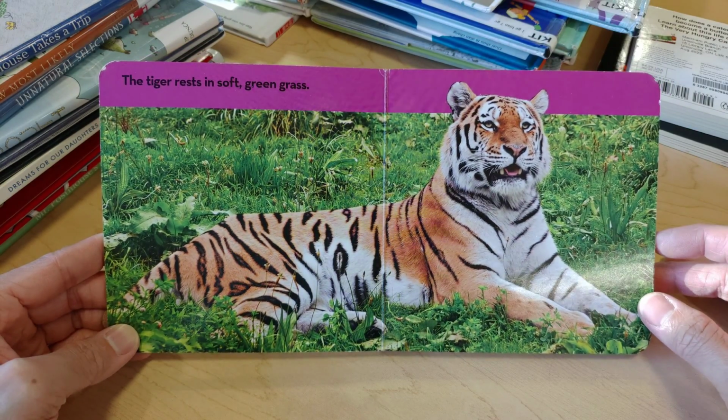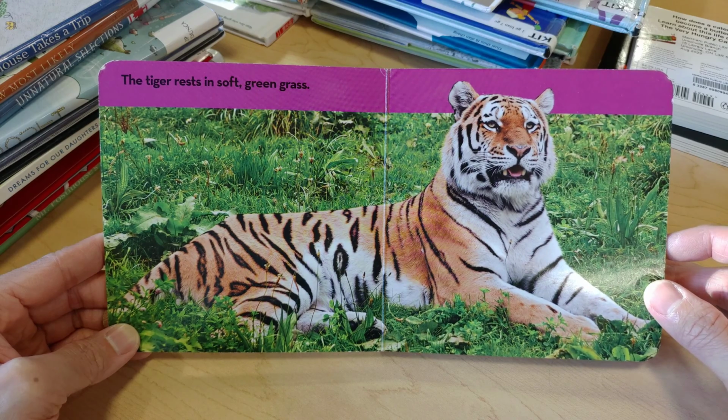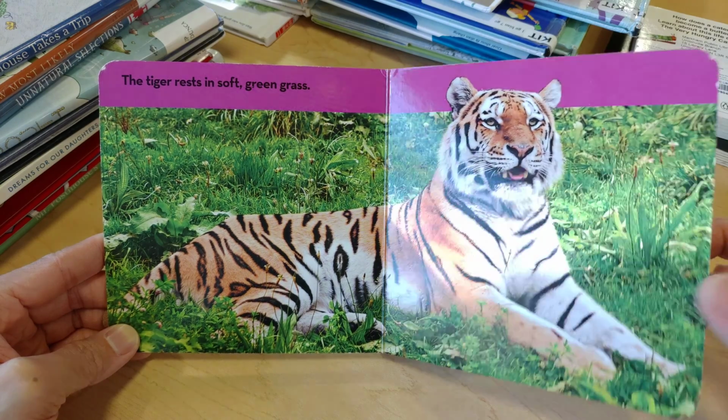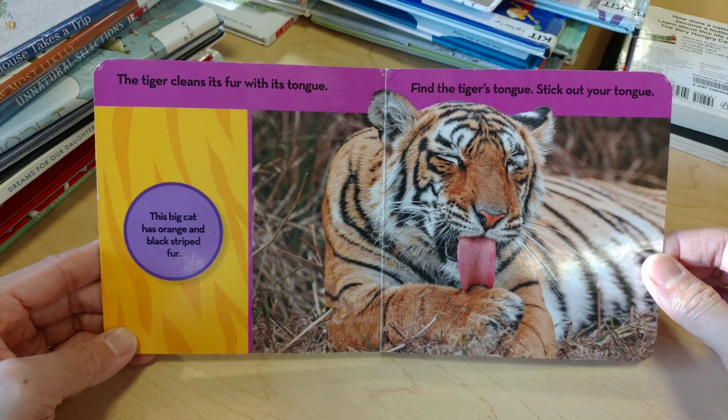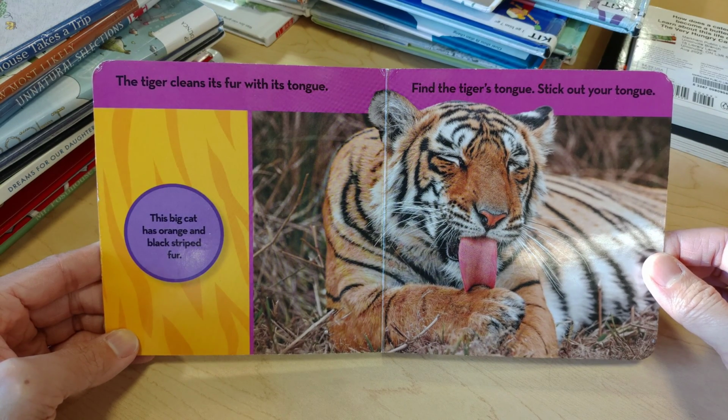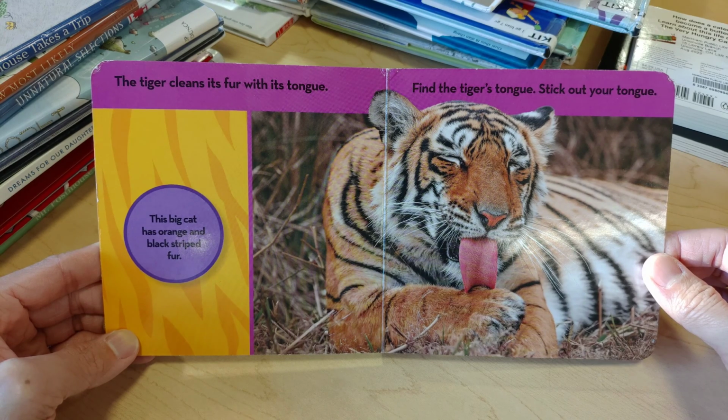The tiger rests in soft green grass. This big cat has orange and black striped fur. The tiger cleans its fur with its tongue. Find the tiger's tongue. Stick out your tongue.